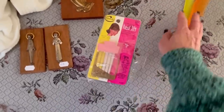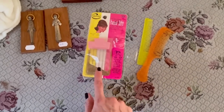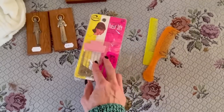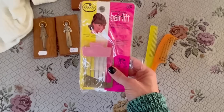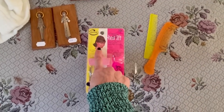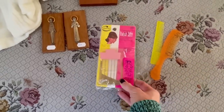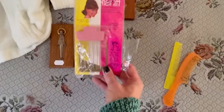And then this wasn't on the video. I just went through some of their hair things and I found this vintage Goody pick. And it's still all in its original packaging. The packaging is ripping, but I just thought that was really fun. I'm guessing that's 1960s or 70s, maybe. I don't know when Goody started making hair products. I'm not sure, but I'd say 60s or 70s.